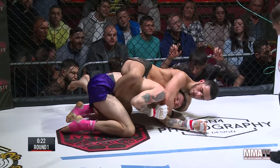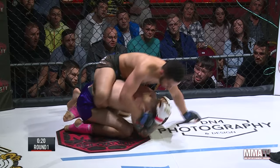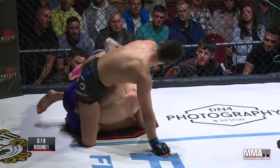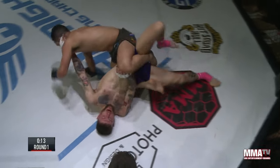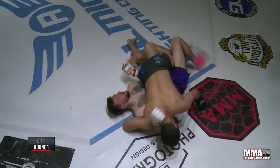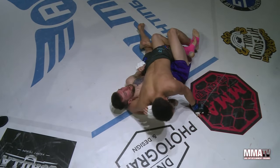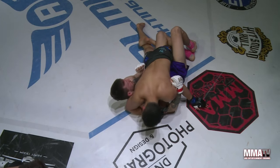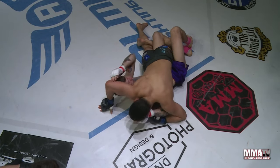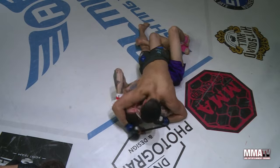Marlon trying to get under the chin. No, not there, but he will chip away again, land some heavy shots. 15 seconds remaining. Let's see what he can do with it. Again, Dobbins manages to get back to the bat, pull Jones into that half guard. Good first round from the Aspire man, Marlon Jones.